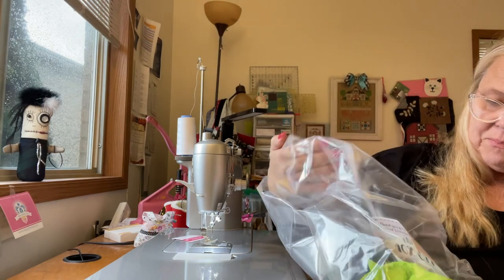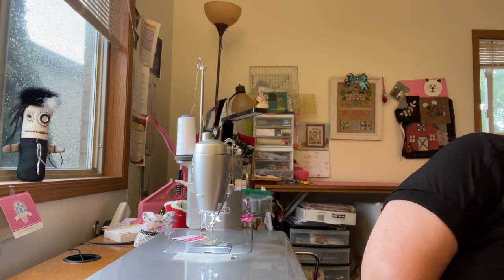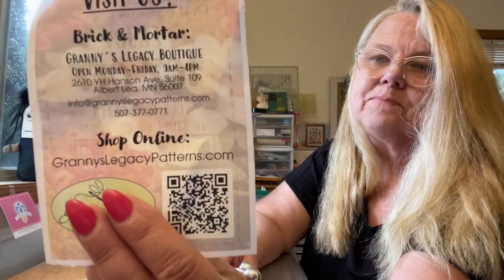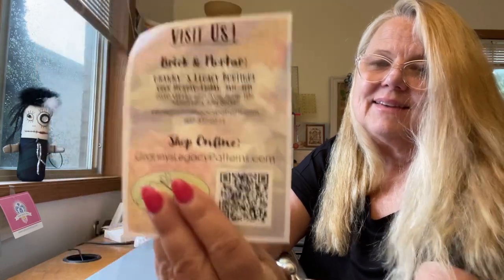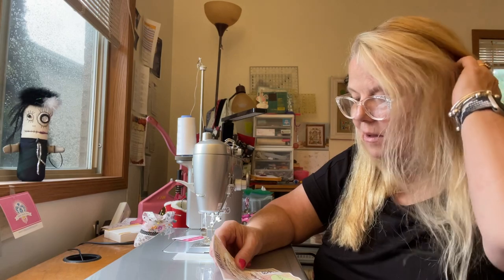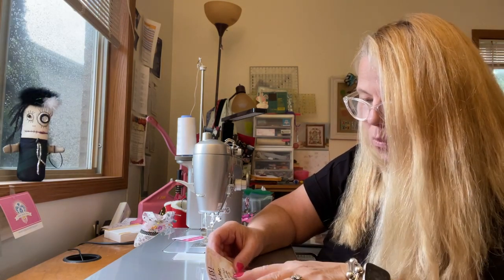So they do have a brick and mortar store, this Granny's Legacy. I just want you to know they do have a brick and mortar store. She sent me a little thing here. Okay, she gave me that. So she has a brick and mortar store. It's in Albert Lea, Minnesota. She's open Monday through Friday, 9 to 4.